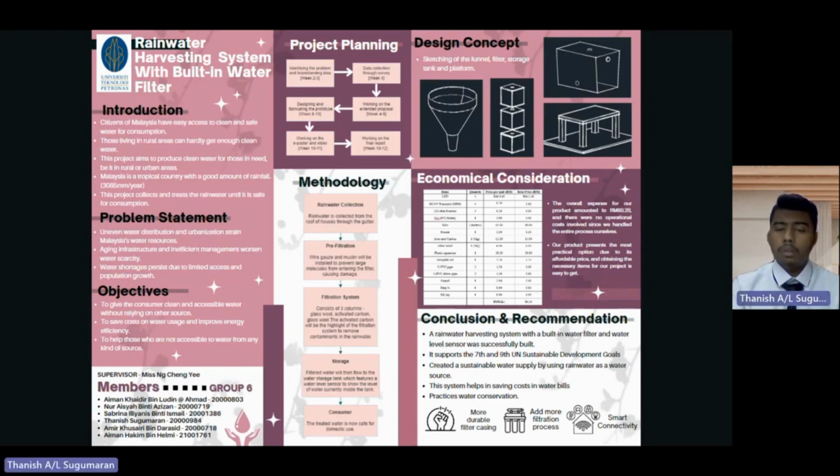As you can see from the poster, there are 3 different filters connected to each other with a pipe height of 5 cm and a diameter of 0.2 cm between each filter. So the rainwater flows through every filter and then finally to the storage tank.